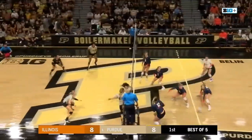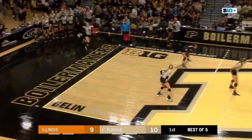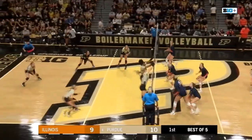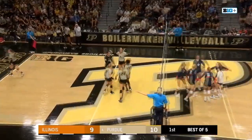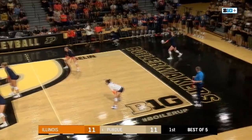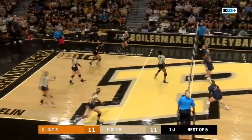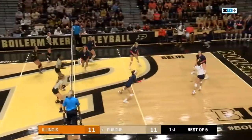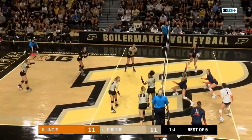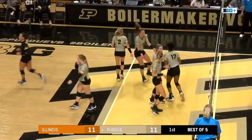Brown will set this time into the block. There's another big block there for Taylor Trammell. 11-all. There's Terry. This time at Caitlin Newton. Bush with the bump set to Newton. Swing dug by Cooper. Into the block. Big swing by Nunzi. It's rejected by Trammell.